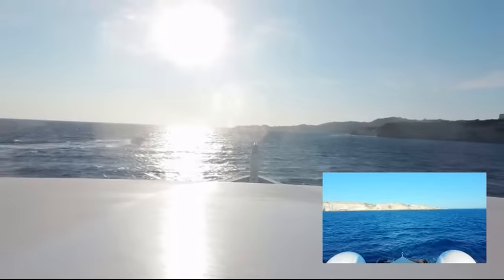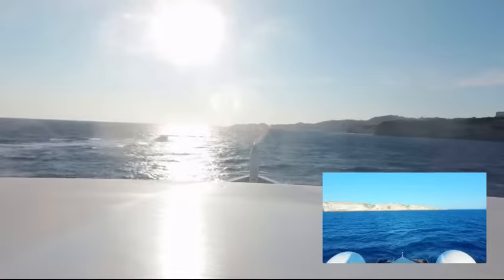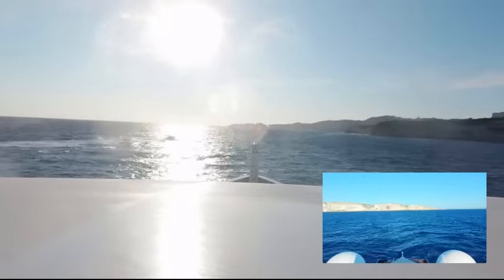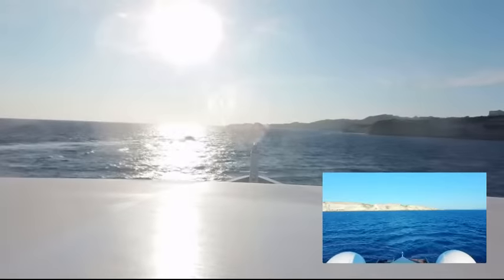Hey mate, am I good to turn on bow thruster? All clear for bow thruster, 3 generators on. Copy that, 3 generators. Bow thruster on now.